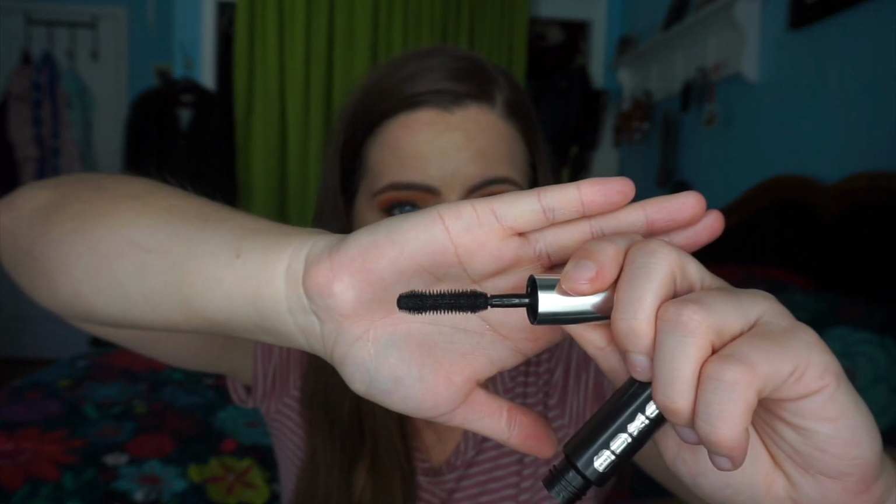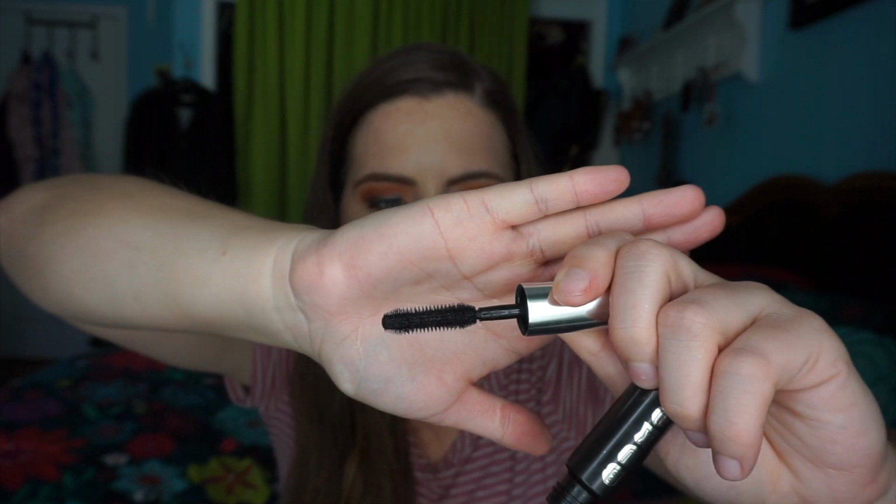I thought I would like the wand a lot, but this actually did literally nothing for my lashes. I'm pretty particular with how I like my lashes. I want them to be curled, a little voluminous, and really lengthened. This didn't do anything. I put 3 coats on here and you could barely notice a thing.